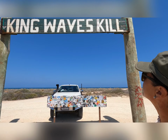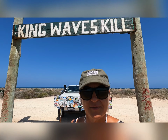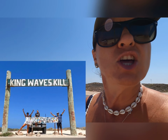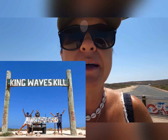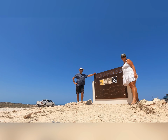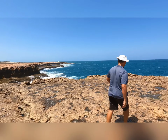We've come out to the iconic King Waves Kill sign here, where everyone stops and has a photo. So we just did ours and now we're going to make our way to the blowholes and have a look. It is kind of windy, so it's probably going to pick it up on this camera, but what do you do? That's the West Coast for you. That is pretty powerful.